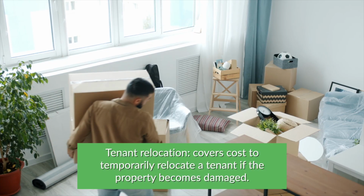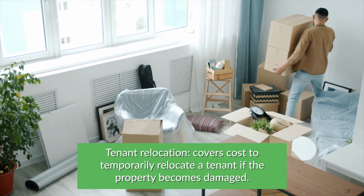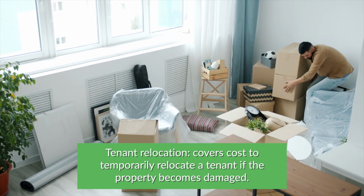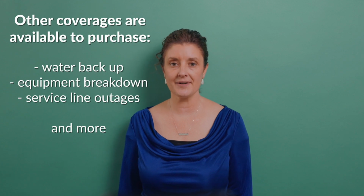The payout is subject to a cap, which can be a certain dollar amount or length of time. Tenant relocation. If the property becomes unable to be occupied, this policy will also cover the cost of relocating the tenant while damage is being repaired. Alongside these extensive coverages, additional coverages can be purchased, such as water backup, equipment breakdown, service line outages, and more.